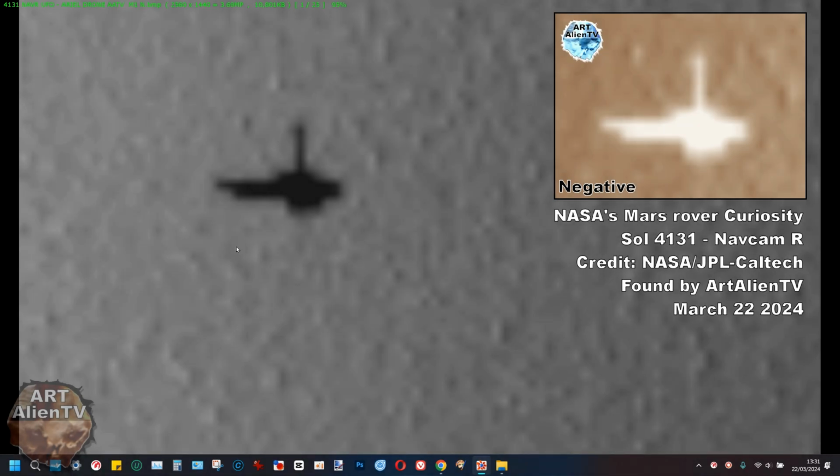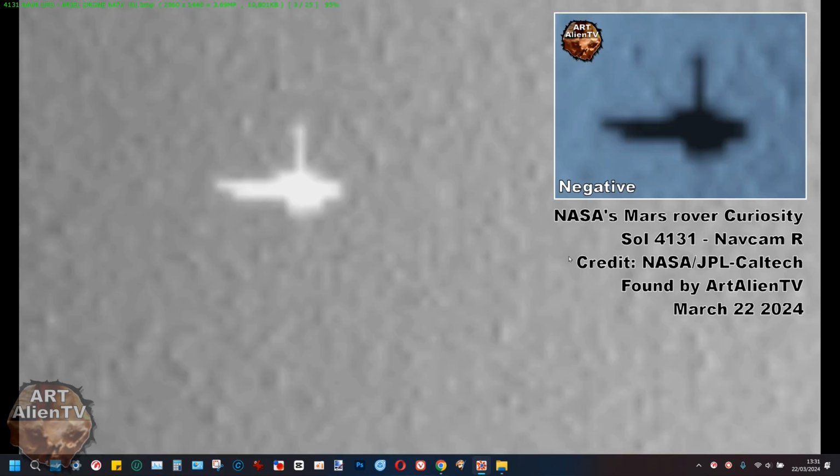Now this has had contrast added here, and this one is actually a negative, right? So you can see the shape of it here. This is what it actually looks like here. It's been flipped. This is the actual image here on the left, and a negative here top right, okay?